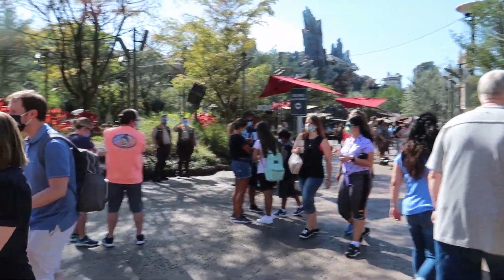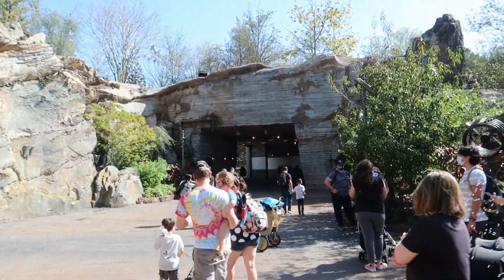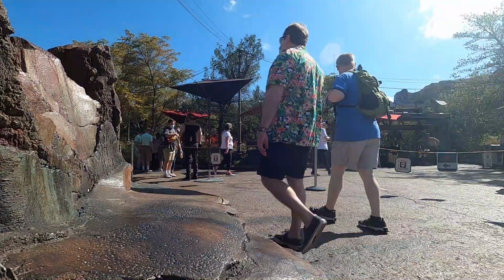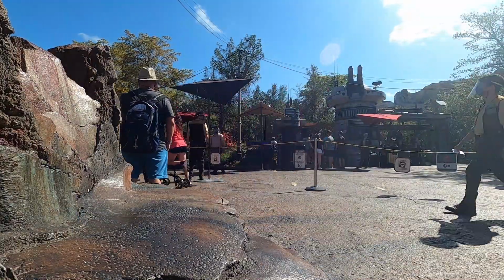And there's actually two entrances to Galaxy's Edge. The one I just showed you, that's the main entrance. There's also another entrance over by Toy Story Land. But when we walk in, the first attraction that we see is actually called the Rise of the Resistance.